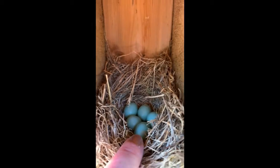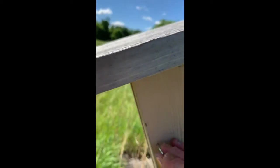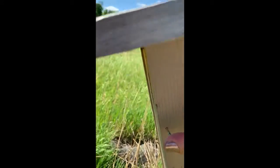Look at those beautiful blue eggs. Those are bluebird eggs. This is a bluebird nest for sure. I'm gonna close it up. And very cool. We'll have to see what happens with these.